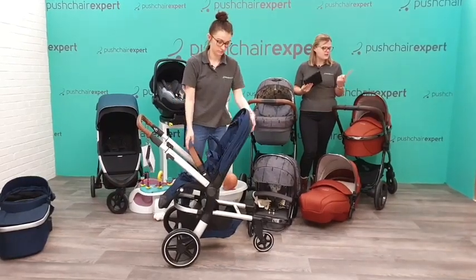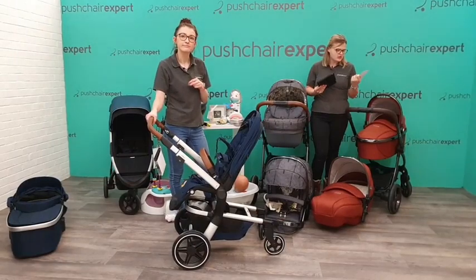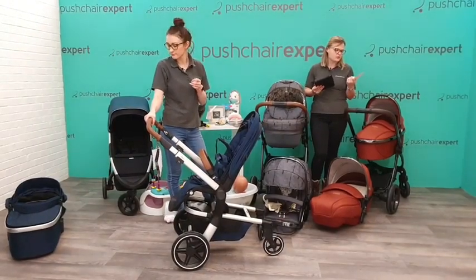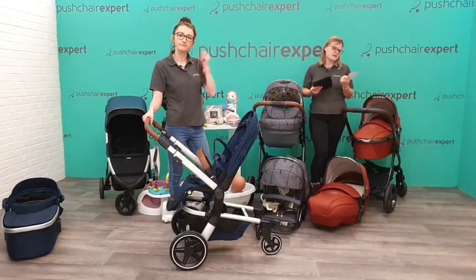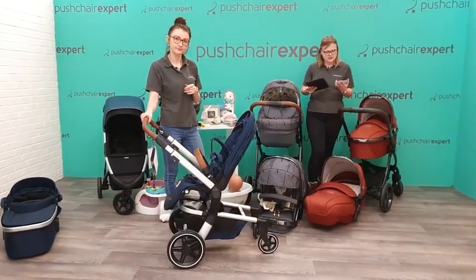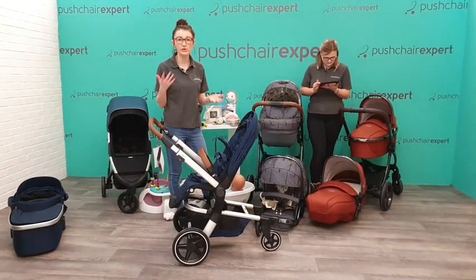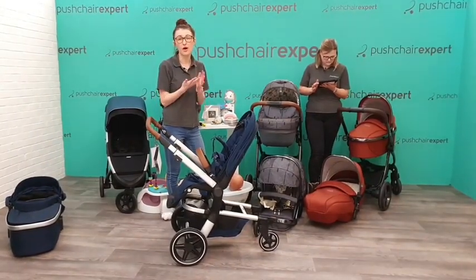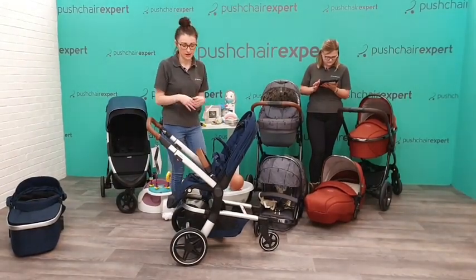I have got them here. So the pushchair on its own is 619, or from 619. Obviously some colours do change the price, and your carry cot is from 219. So obviously if you do want that two in one, it comes to 838. But if you want the stroller on its own, it comes at 619. So really, really good. I quite like it. Again, it's the perfect sort of travel system, really, if you're wanting something really compact as well.